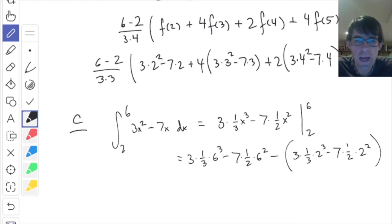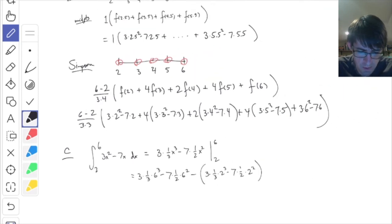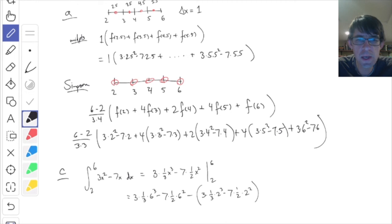If you are in the habit of plugging things into your calculator, these answers from the midpoint, the Simpson, and the final, the true value of this thing, all three of those answers should be close to one another, even though they all look quite different. The last one is the true value of the definite integral. The other two are approximations, so they should be fairly close, but not the same. All right, I hope that's what you wanted to see. Any questions about those?